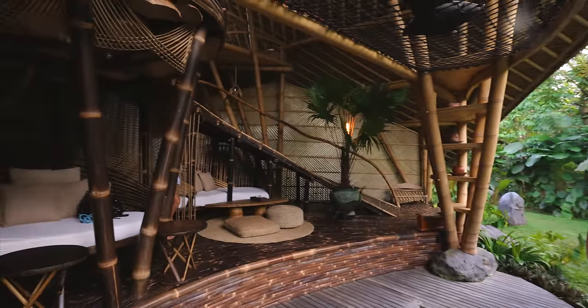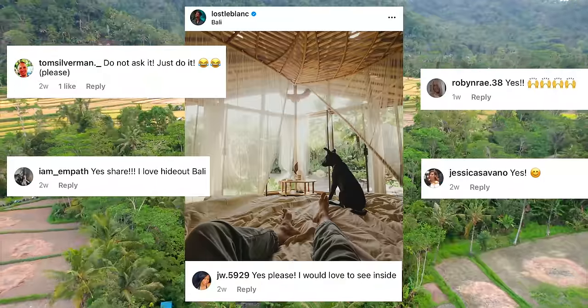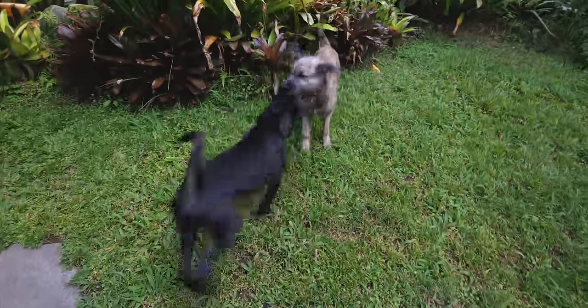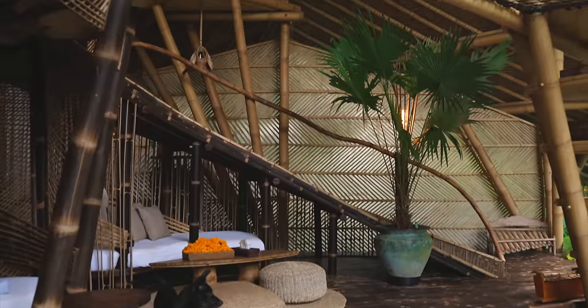Just 2 days ago, I was actually here at Hideout with a few friends and we had a total cell phone detox. So we didn't do any shooting. And then I put it on Instagram asking you guys if you wanted to see what this Bamboo resort is all about. And people wanted to see it. There's no other way to put it. This is one of the world's most imaginative properties.